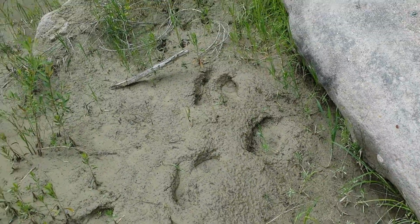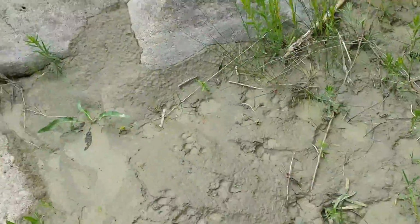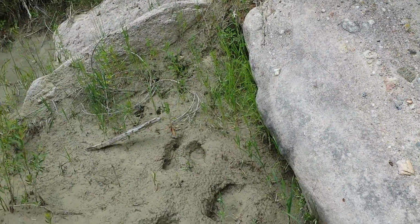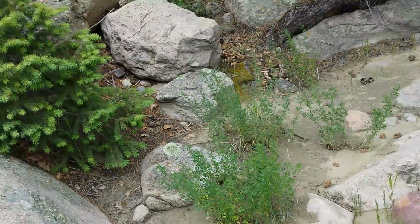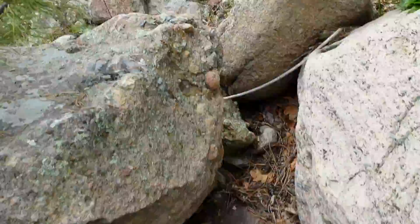Look at that mud. I gotta get through that too. See how if I can. Look at how soft that is. That's gonna be a bitch. Could be human. Hard to say. The mud's caked, but you can see something. Something stood there. Could be human. And I'm not going in that because that's like quicksand. That's like some serious mud right there.